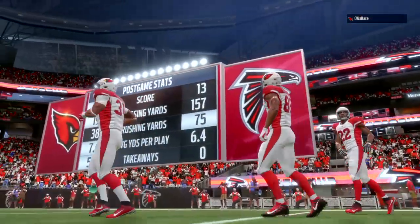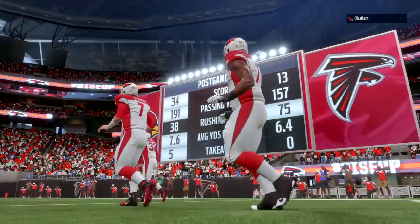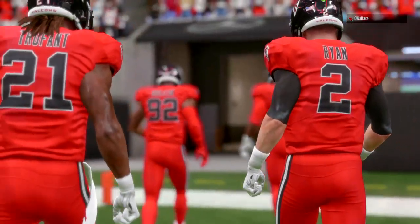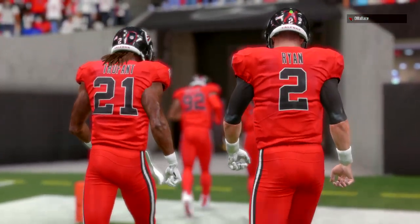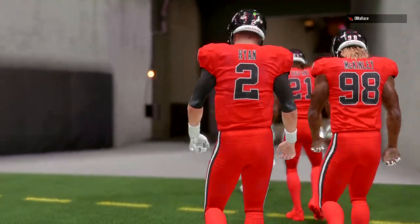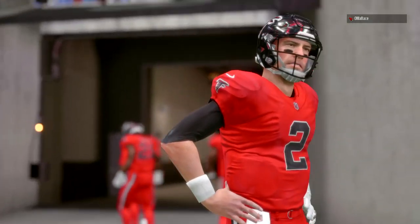So for the Cards, they continue to make their case as a Super Bowl favorite as they move to 13-1. And they'll return home next week to take on the LA Rams. Meanwhile, for Atlanta, their playoff hopes take a hit as they drop to 7-7. And they'll be on the road next week for a matchup with the Carolina Panthers.